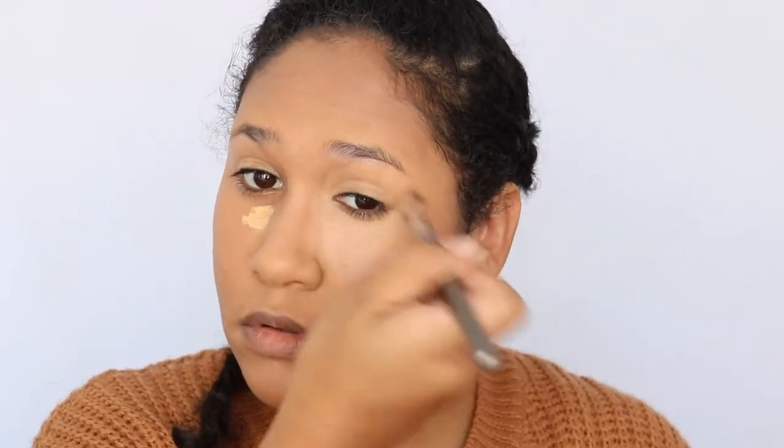Just take my time, make sure everything is blended, make sure there isn't any unblended areas, make sure the concealer goes in nicely with my foundation, and look at that. Wow, pretty. Going over to the other side, same thing, just tap in that concealer.